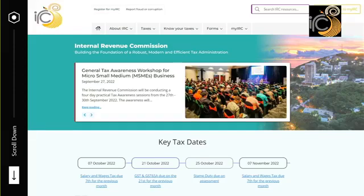One of the things that Caroline touched on was important information, like communicating when things are due. So one of the first things that you can see, if you just look at the very bottom of the screen there, you'll actually see key tax dates. Remember, this all comes back to the IRC wanting you to have a single source of truth.